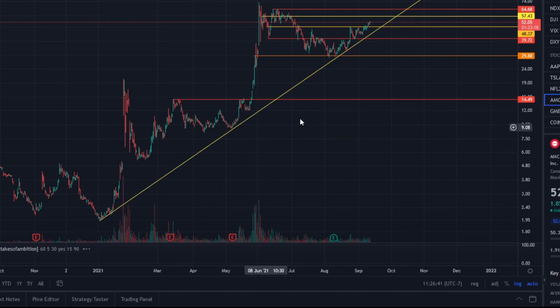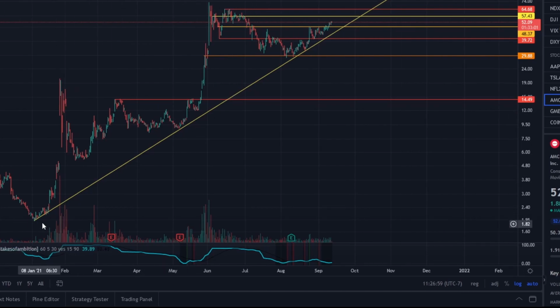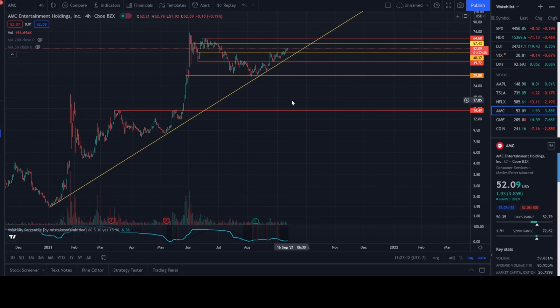I'll go out a little further. I'm on the 4-hour chart again. Right when we're at this point and we took off all the way from $14 to about $72 a share, we are now at a higher short interest rate on AMC stock than at this point in time. So if you think about all those factors, this uptrend is maintained, the short interest is higher than ever, even higher than when we had these massive run-ups and stock pumps higher, then to me that is at least worth some speculation in the accounts.